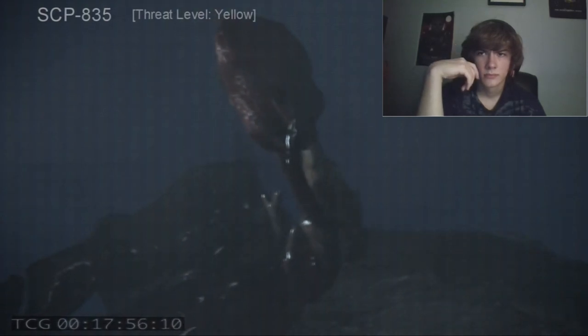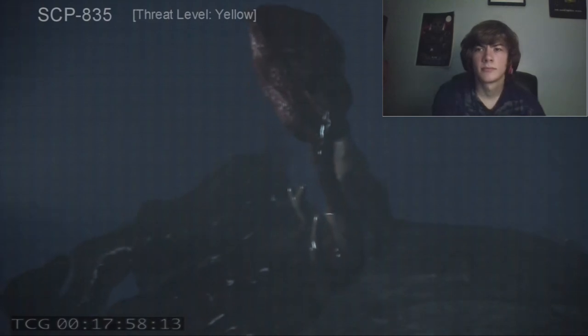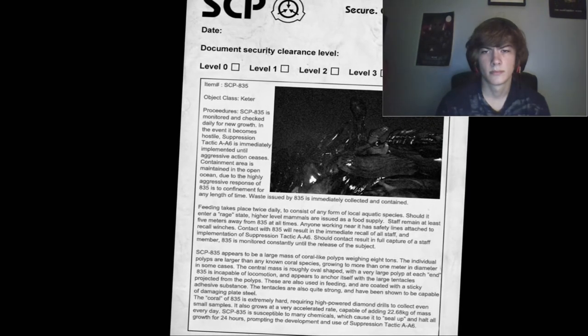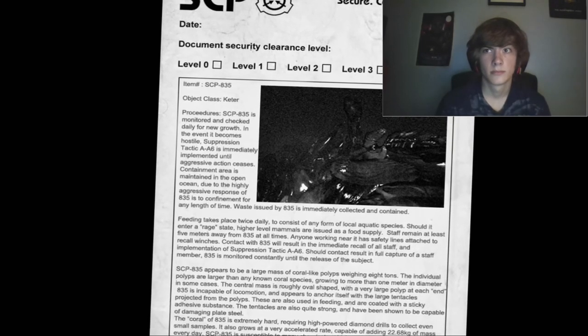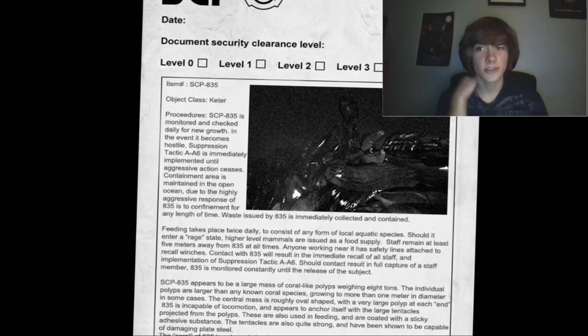Staff remain at least 5 meters away from 835 at all times. Anyone working near it has safety lines attached to recall winches. Contact with 835 will result in the immediate recall of all staff and implementation of suppression tactic A-A6. Should contact result in full capture of a staff member, 835 is monitored constantly until the release of the subject.